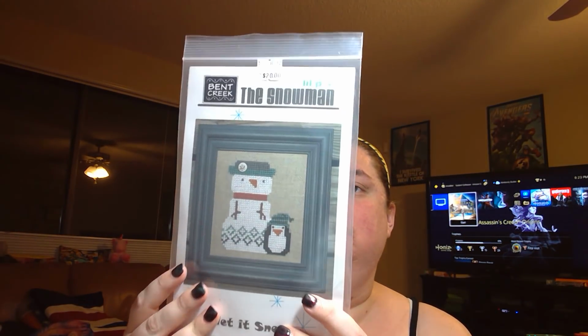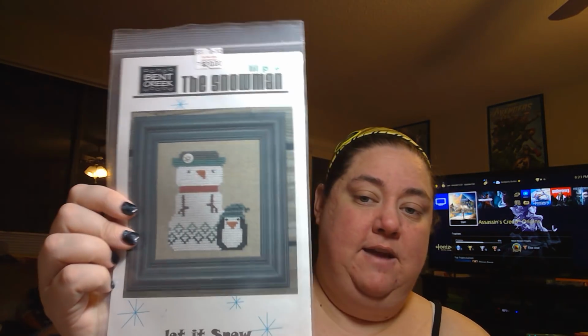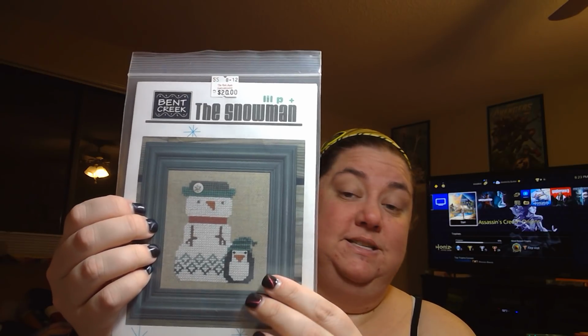This is a full kit, Let It Snow. It comes with the fabric and the pearl cotton, not wool, and the beads and everything. So that'll be really cute and fun to stitch up.